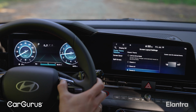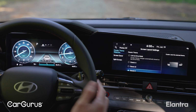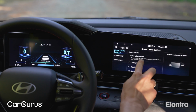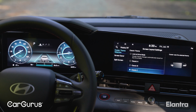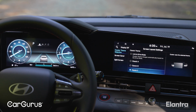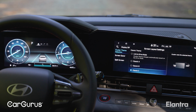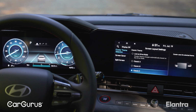The Elantra has the same digital instrument panel as the Kona, it's just slightly slimmed down in size. You can also do the same things like that cube. If you like that type of stuff, it is there. I do like all these graphics and the animations, but you cannot get a blind spot camera. So if I'm going right and left, even the top trims of the Elantra do not display those camera feeds on the instrument panel like top trims of the Kona do.